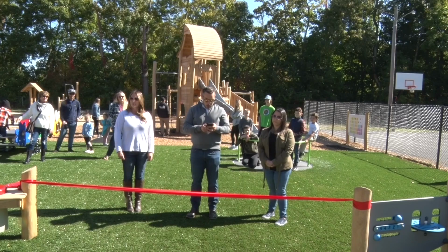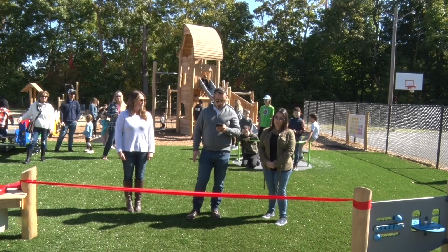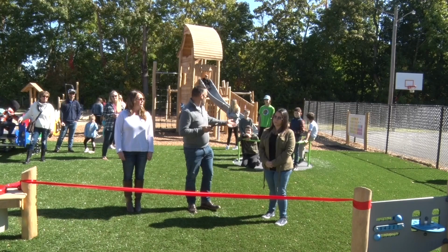When designing the playground, we also wanted to recognize that accessibility and inclusion isn't all about the physical aspects of the park. We couldn't be more proud to host our playground communication board, which is right over here.